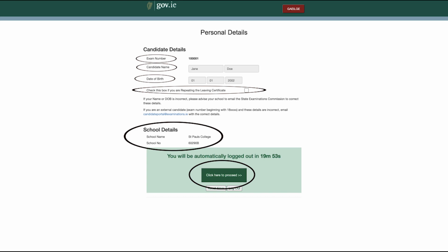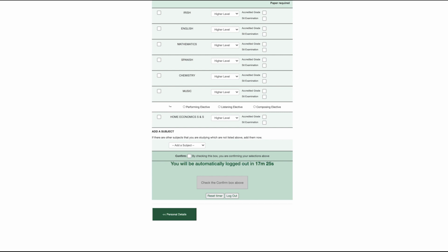If you are a Leaving Certificate Applied student, please see the video about that. On this page, you will see the details of all of the subjects and the levels in which you are entered for the Leaving Certificate 2021. You should review the information presented very carefully before making your selections.